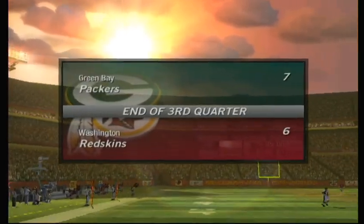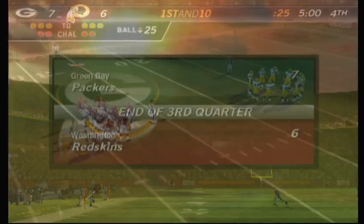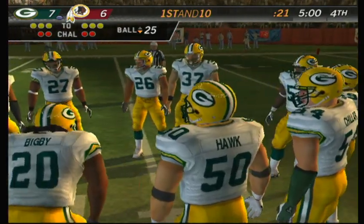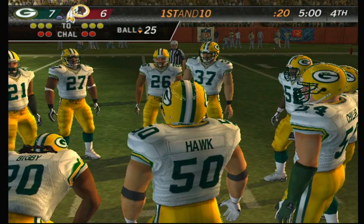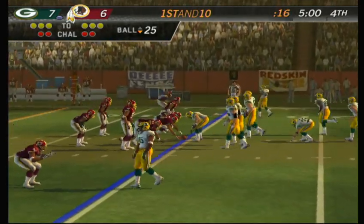At the end of three, the score is 7-6. The Redskins, Packers, six. And we'll start the fourth quarter. The ball on their own 25. Will start the drive at the 25-yard line. First and 10.